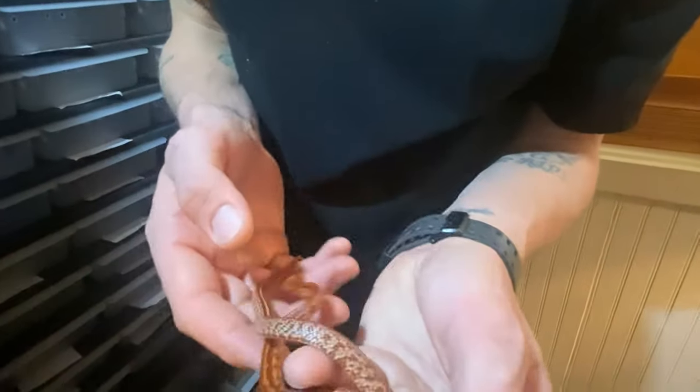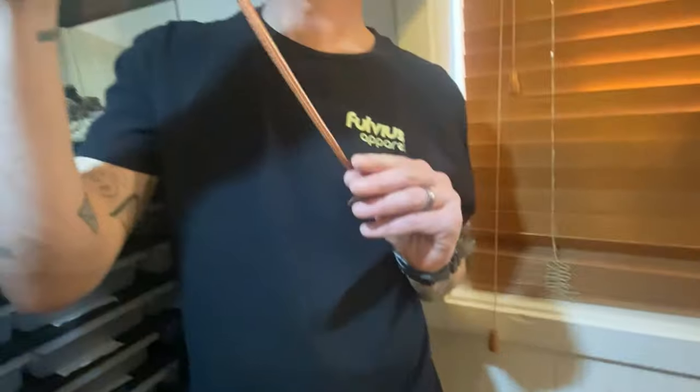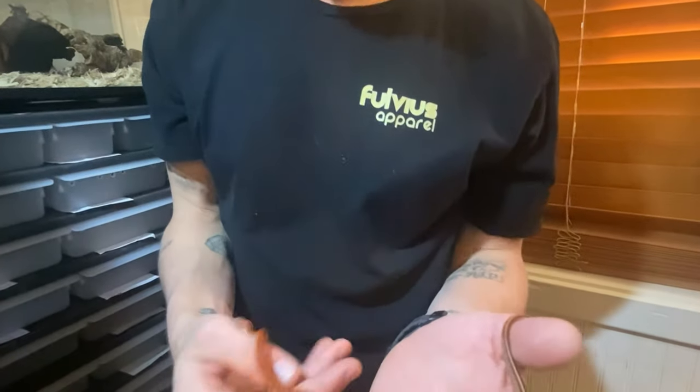So this guy's just very red. And not just is he very red, look at that belly. Wow, on a corn snake. That's pretty cool. That is super cool. Yeah, I was pretty stoked about him. And he's just very red.